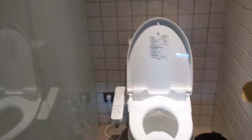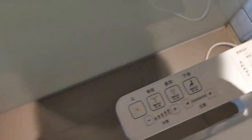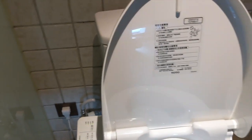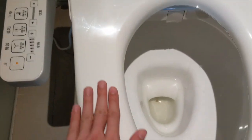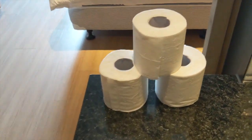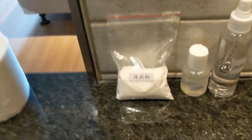So here's the bathroom. This is a very fancy toilet. Here are a lot of buttons for different ways to wash your butt. I think the seat is a little bit warm. Yes, it is. It's heated. But right now it's summer, so it doesn't really matter. Okay. Ooh, toilet paper. Very valuable stuff. The current currency.